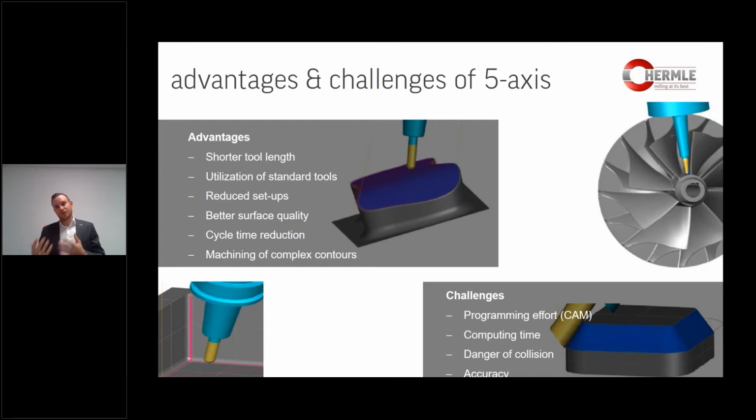But of course, there are also certain challenges. The first one that I've listed here is the programming effort and computing time. In today's time, this is basically no problem at all anymore. Most of our customers work with CAM software, even for a 3-axis machine. It's state of the art in all the markets, and it is simply required if you want to operate a 5-axis machine to its full potential. Danger of collision is a problem, because of course the more axes that are moving, the more challenging it becomes to control everything. But also here we can work a lot with software technology, and in our case we can work a lot with the very streamlined and easily accessible machine enclosure that is very helpful on the Hermle machine.